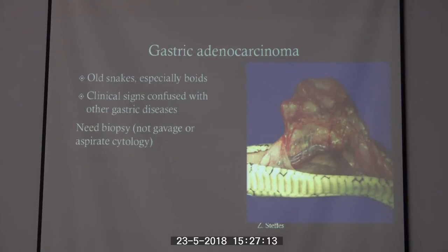Gastric adenocarcinomas are primarily the disease of old snakes and are especially seen in boid snakes, like boas and pythons. And of course, in that location, their clinical signs can be confused with other gastric diseases, like cryptosporidiosis, ulceration associated with adenovirus infections or reflux, mineralization of the gastric mucosa. Eventually, clinicians will identify the tumor in there after they've exhausted the other techniques for their other disease processes. But you really need a biopsy. Gavage samples of the stomach and aspirate cytology generally are not sensitive enough to make a diagnosis of this tumor.